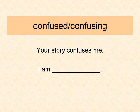Sentence nine. Confused or confusing? Now check your answer. Your story confuses me. I am confused.